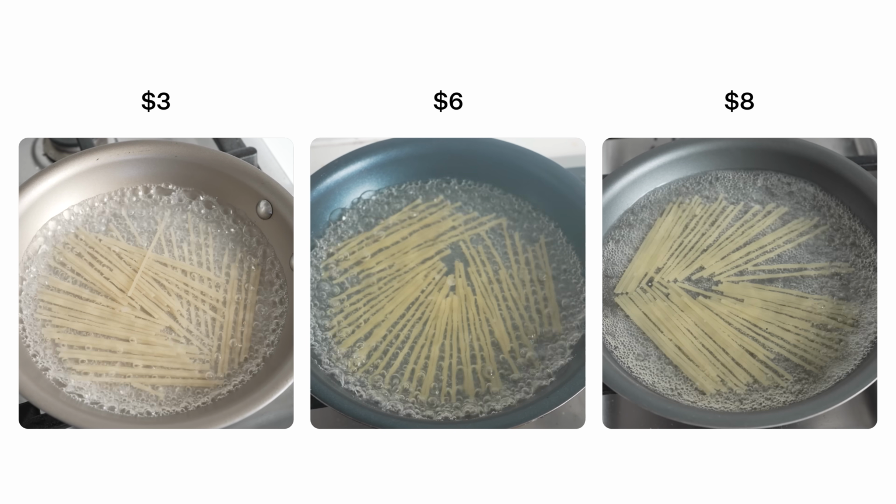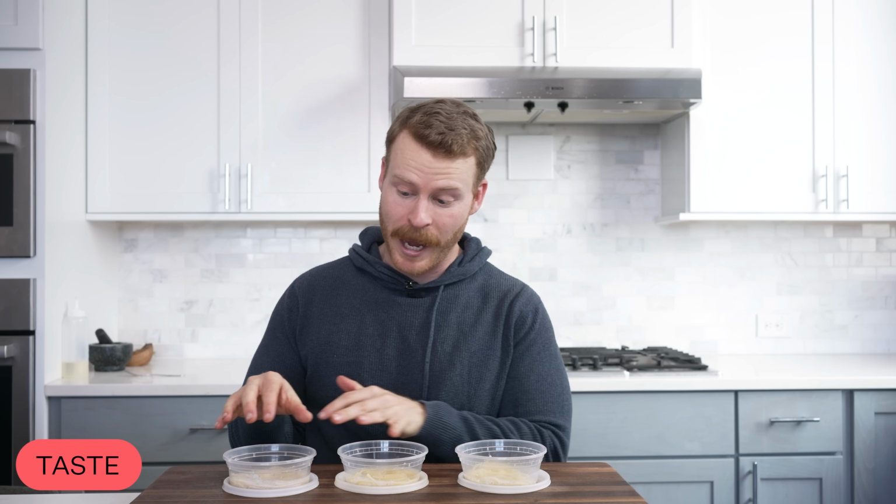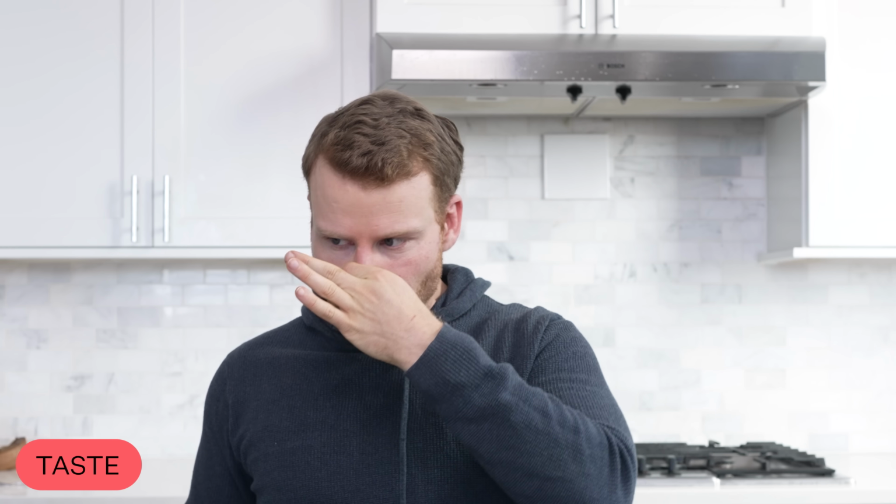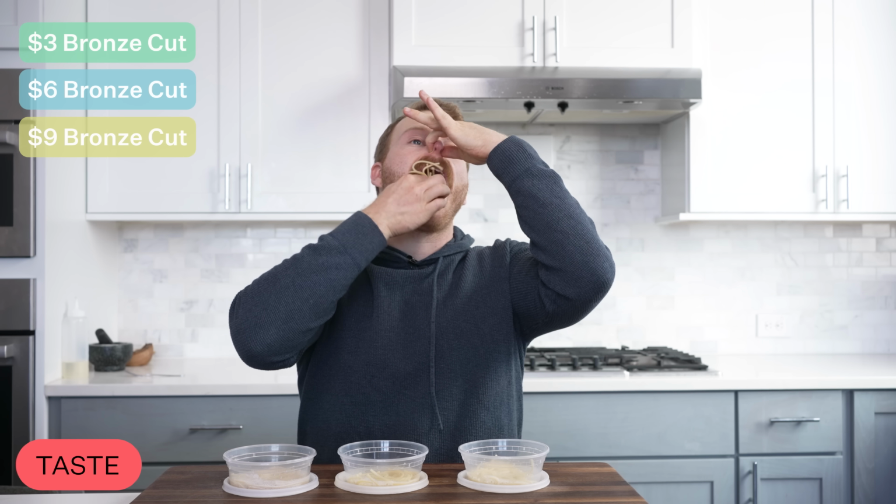Here I have 3 bowls of spaghetti, a $3 one, a $6, and an $8, all definitely made with different wheats. As I can visually see, there are some differences here. So what I'm gonna do is plug my nose and give each of them a taste. Number 2.